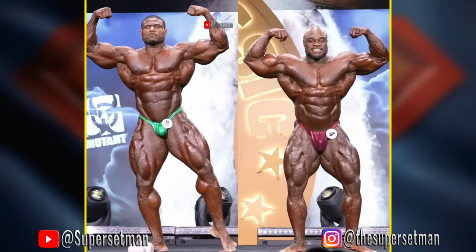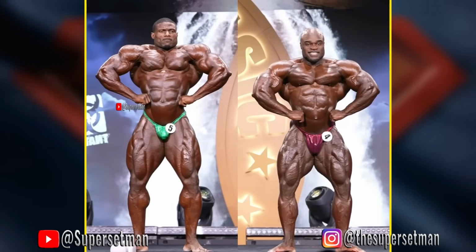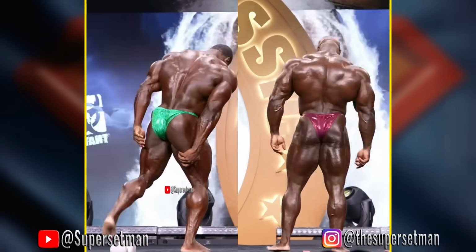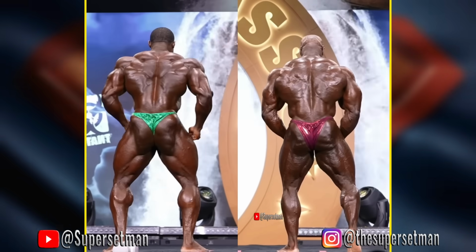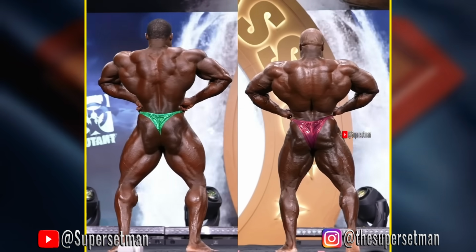Since Brandon won his back poses more convincingly than Andrew won his front poses, for example, it could be argued that Brandon could have outplaced Andrew jacked at the 2025 Arnold Classic. I'm gonna put it like this actually, if Brandon took third and Andrew fourth, I would have been totally okay with that.